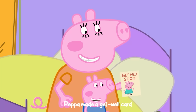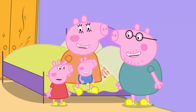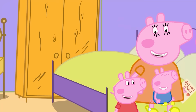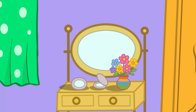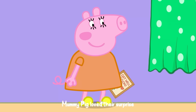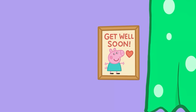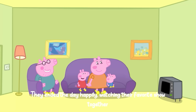Peppa made a get well card. George added a little heart. Mummy Pig loved their surprise. Soon she felt much better. They ended the day happily, watching their favorite show together.